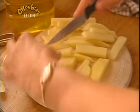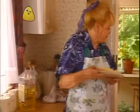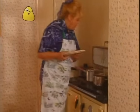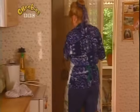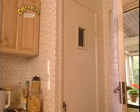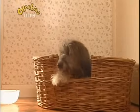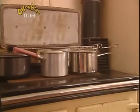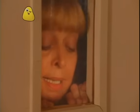Because later that day... There. That should be enough chips for our supper. Now, mustn't forget the lid. Where did I put it? But when I went to the cupboard to get the lid, the door slammed shut. Oh dear, the door's stuck. Pippin, I can't get out. Oh, the chip pan. It'll catch fire if I don't do something. Pippin, go and get help.